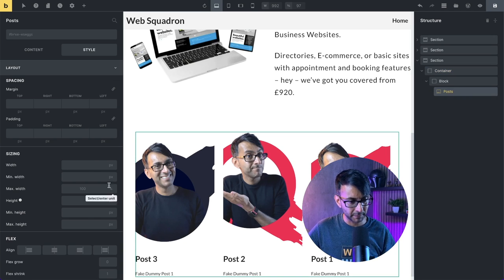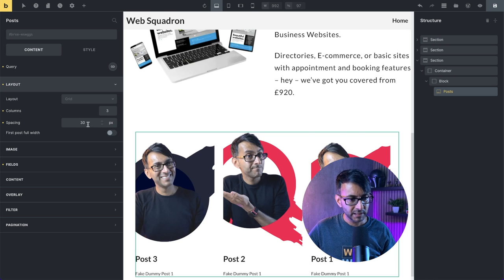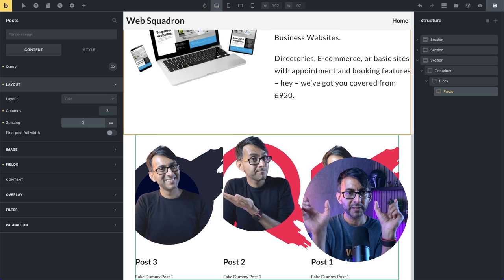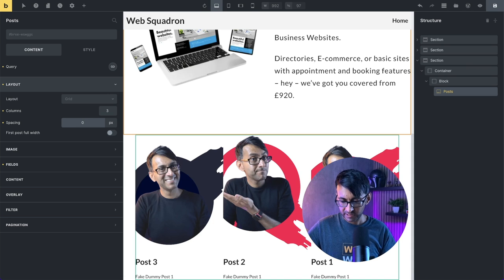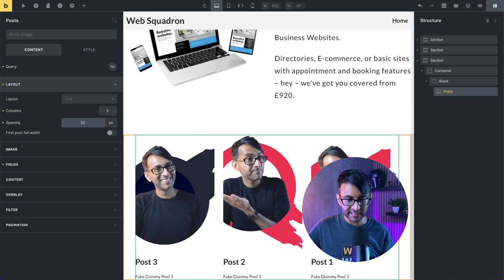Let's go back into the post. Just make sure this is all centered. Now I'm going to go back to the content, go back to the layout. The spacing basically means how far they are spaced out. So if I do 0, they're now up against one another. But I do want to highlight something now. If I go and put in 30, can you see it's applied it here as well? Which I don't want.